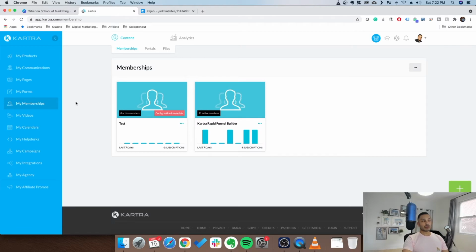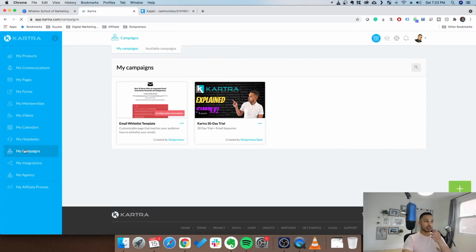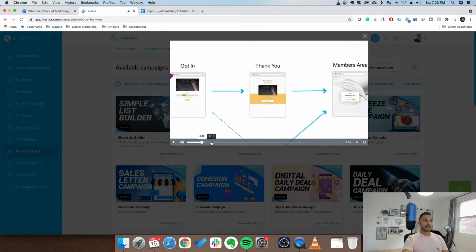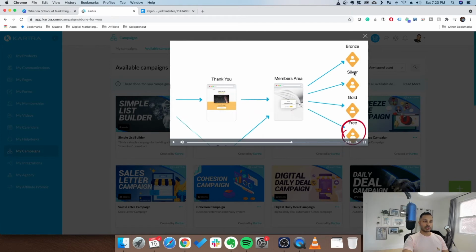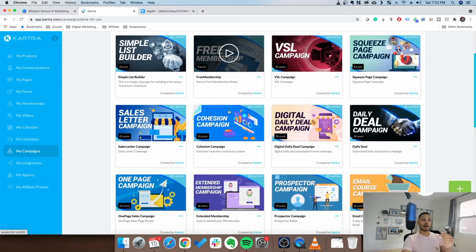Now, I showed you in Kartra that you can set up a membership and then you can connect it to a product, whereas in Kajabi, it was like one click and it kind of integrated it all for you. Kartra actually has that feature, but it takes it even a level further. Kartra has these one-click campaigns where you can see here that it's going to build out all this for you, including the funnels, including all of these tiers, bronze, gold, silver, and it's going to import them for you in one click. So they have the free membership plus the upgrade. So you can start a free membership and then prompt them to upgrade to each of these other tiers. So it's like an upsell strategy.